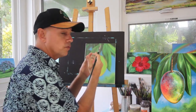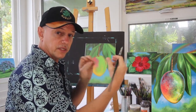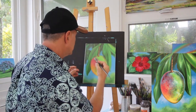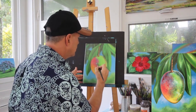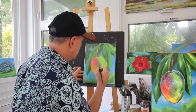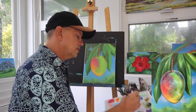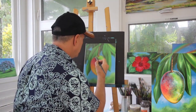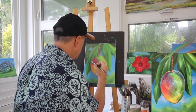When the red and the green, opposite complementary colors, mix together, they're going to make kind of a browny or purpley color in this case. Boom, right there. Yeah, I'm happy. You happy? Okay. I'm gonna get a little darker purple, add a little blue to it in a little part of this mango right here. Give it some form up there.